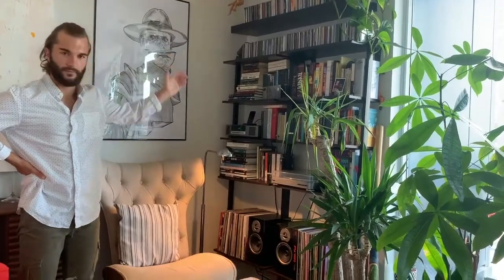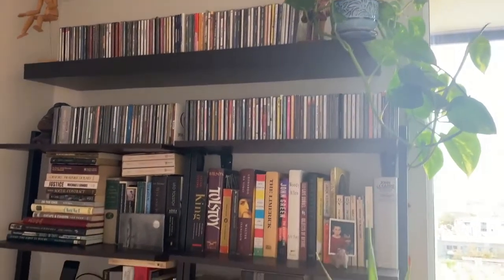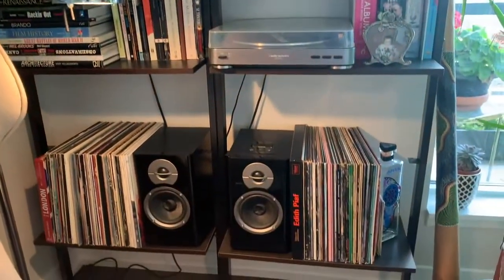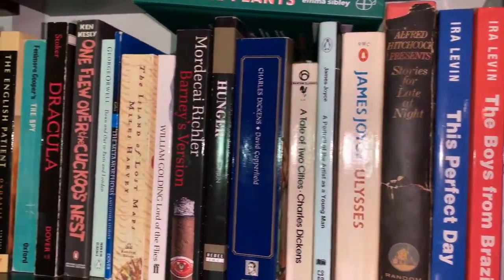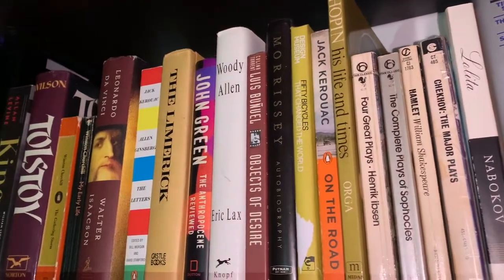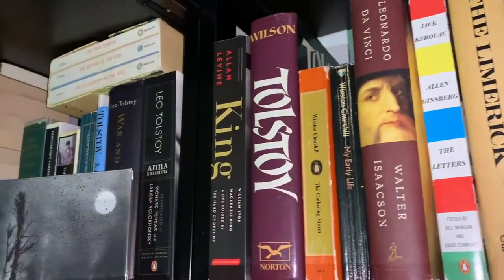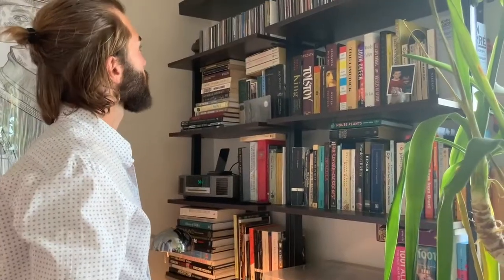This is the bookshelf. We have a lot of books and CDs and records, which probably seems kind of silly in a 500 square foot apartment, but I think it adds a lot of warmth and intrigue. We have a lot of literature, as well as a lot of books on history and architecture and music and movies. Poetry, if you're into that sort of thing.